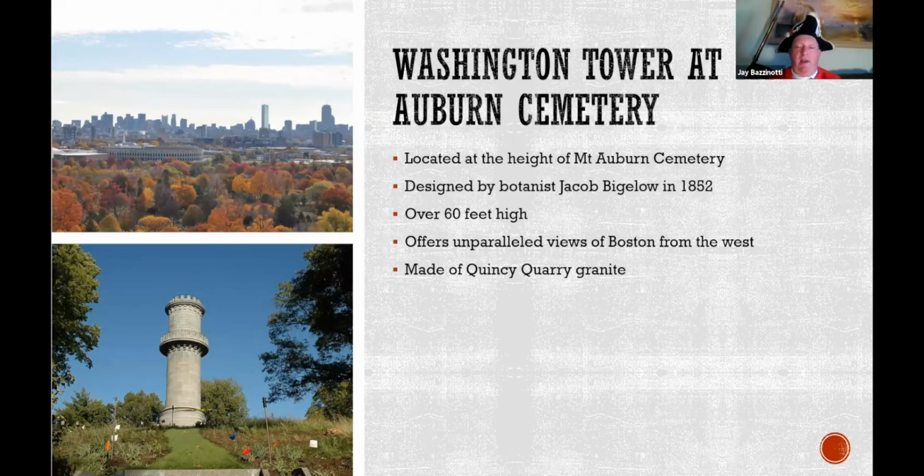And the other thing I like about it is this is another great place that's very romantic to take your loved one to go up there and have a smooch while you're looking at Boston.